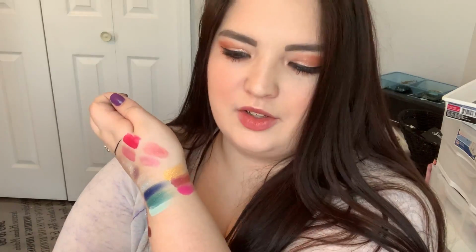Oh, these are gorgeous. The Anastasia formula is just so soft right there. They're so soft, so pretty. They're so pigmented. They blend like butter. A lot of kickback on Anastasia palettes, a lot, but I don't mind that at all.